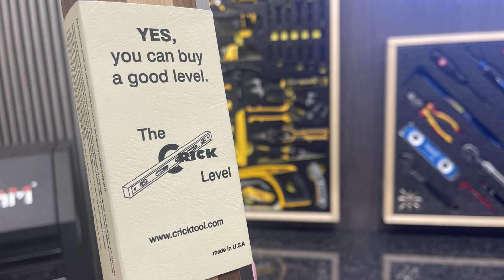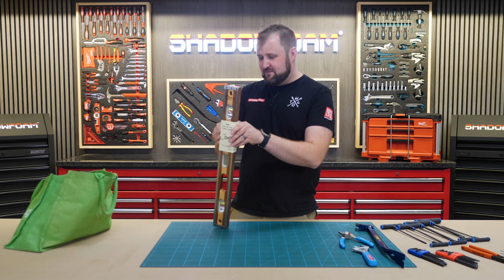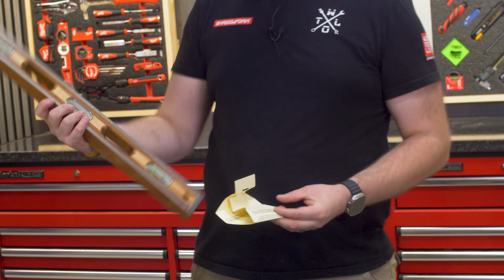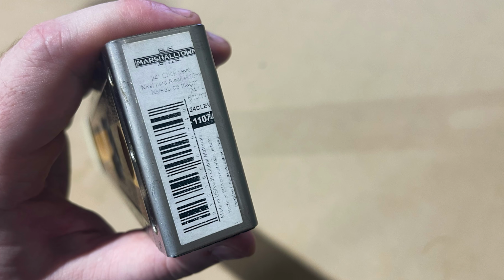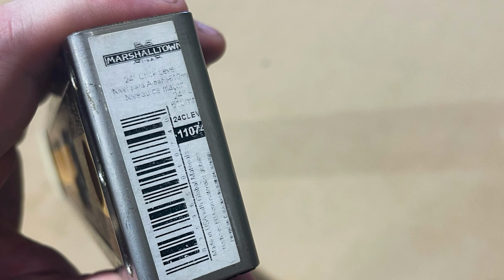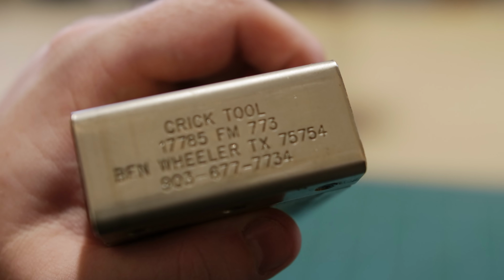Look at this. Yes, you can buy a good level, the Crick level, made in the USA. They're all individually numbered. The guy in the shop was really praising this company as well. They said they're all handmade, still in the States, and they've been made for a long, long time there. It's got Marshalltown on the bottom. I don't know if they're a distributor or what, but obviously Crick is the brand. I don't know much more about it than that. Made in TX, that's Texas, isn't it?